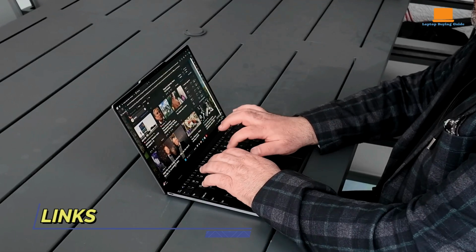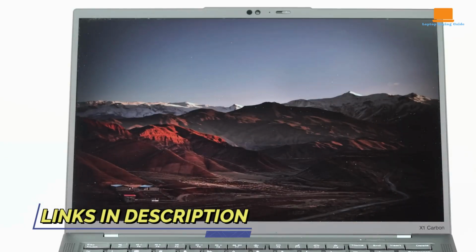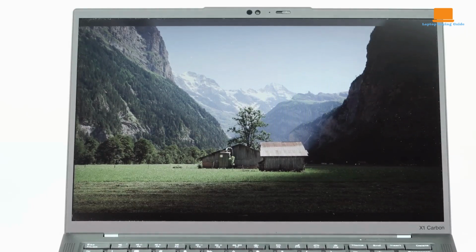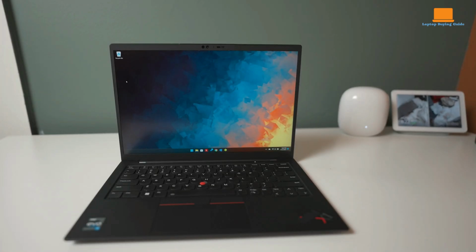So which ThinkPad should you choose? If portability and classic ThinkPad design are your top priorities, the X1 Carbon Gen 11 is an excellent choice. It offers a perfect balance of performance and battery life.